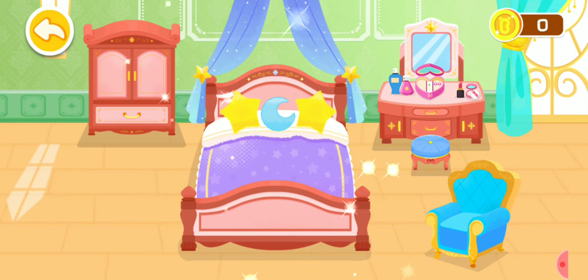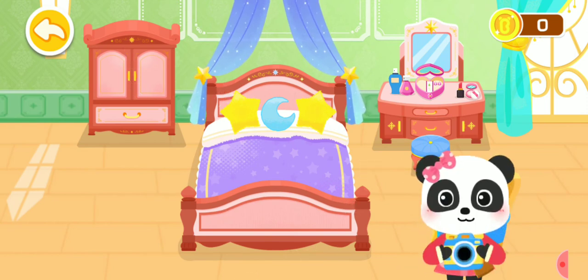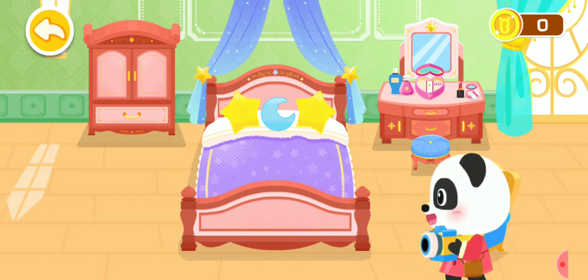This bedroom is so beautifully designed. Let's take a picture to record it.